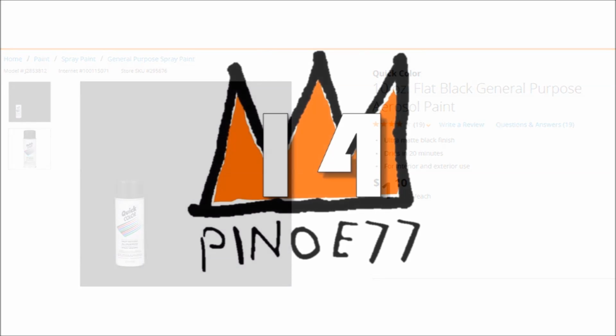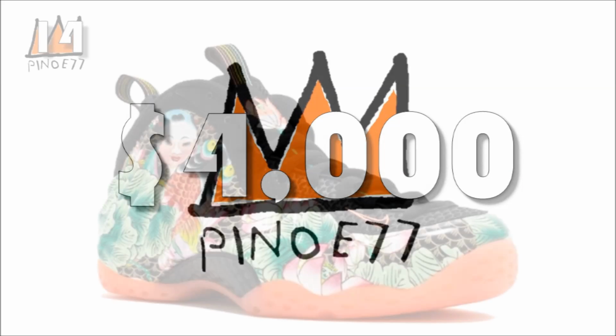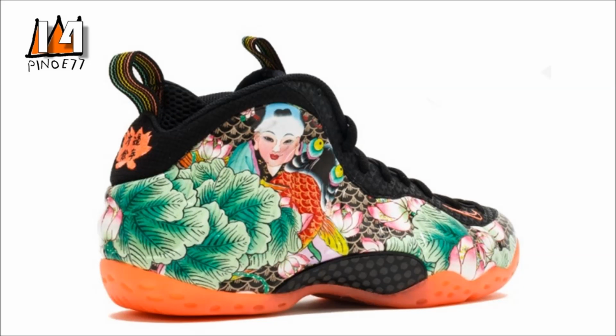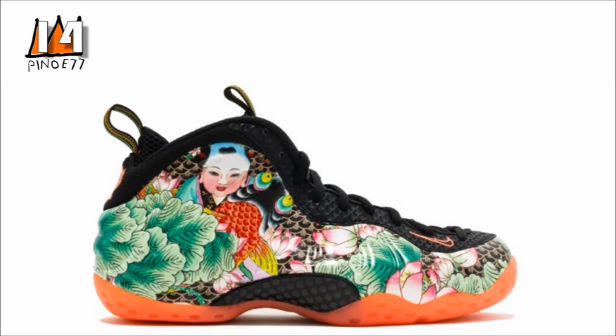We're moving up the resale ladder, and in number 14, we have a pair that resells for $4,000, the Nike Air Foamposite Tianjin. It's no secret Nike basketball has been trying to broaden their market into China, and on February 7th, 2015, this pair was released honoring the zodiac calendar change in the Chinese city of Tianjin. This pair came in probably the most complex print we've seen on this model, covered in the motif of the Chinese lotus flower.